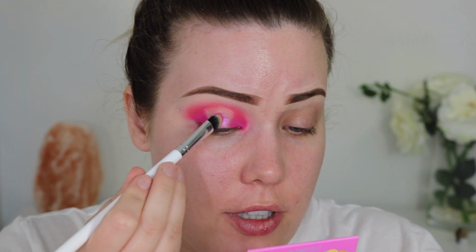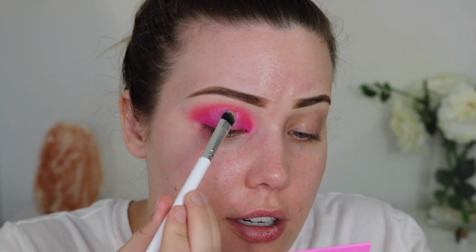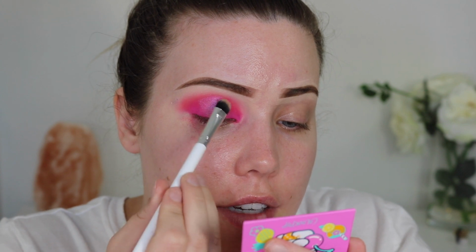You say hibiscus or hibiscus? I've heard both. And I'm just going to apply this over the concealer and run this over the matte shades to kind of blend it a bit so it's not such a harsh, stark line. And I'm also taking this upwards and blending it into my upper crease area for the same purpose.